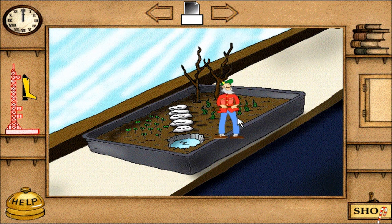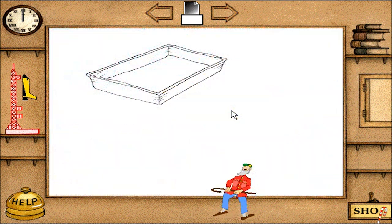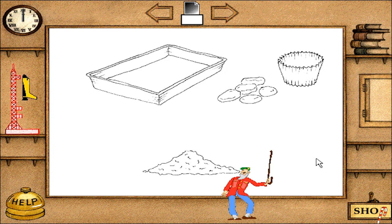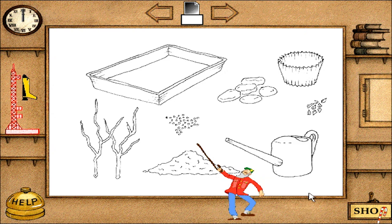Fun. Grow a garden. Things you'll need to make a garden. An old tray or flat bowl. A tin foil cup case. Some soil. 5 flat small stones. 2 small twigs. Some mustard seed. Some water. Some seeds from any fruit you've eaten.